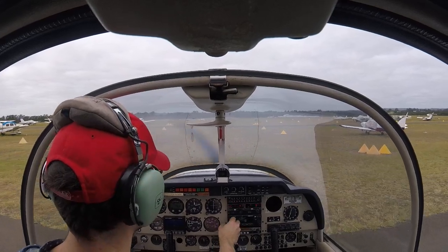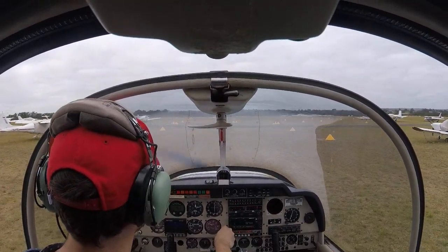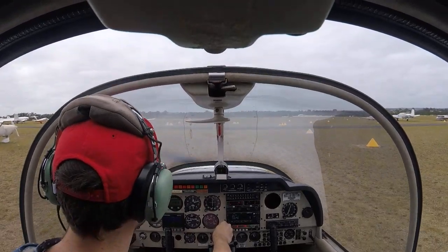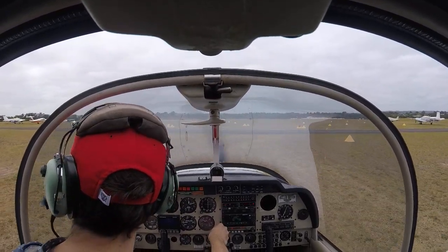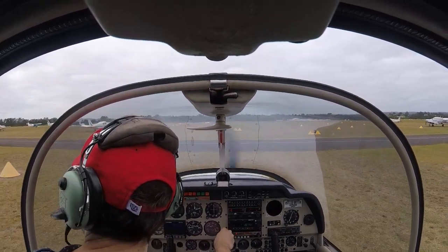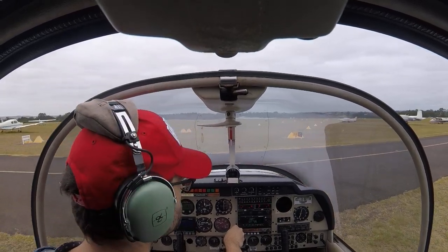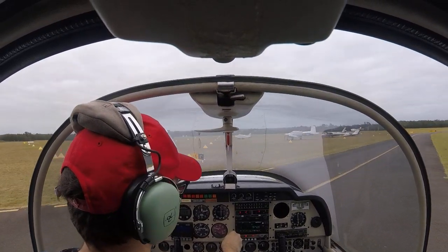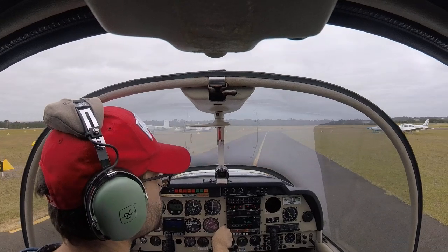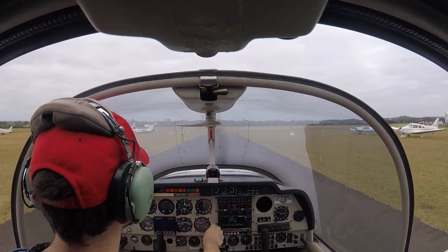Direct to the field, 1800, Foxtrot Whiskey Charlie. Camden Tower, Romeo Romeo Whiskey, Cessna at Mayfield, 1800, inbound, with information Alpha. Romeo Whiskey, join right base runway 24, maintain 1800, report 2 miles. Right base, runway 24, maintain 1800, Romeo Romeo Whiskey.